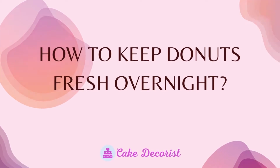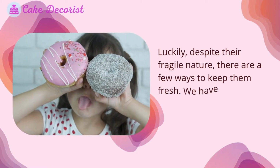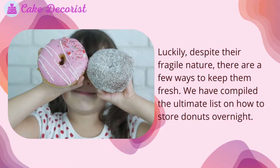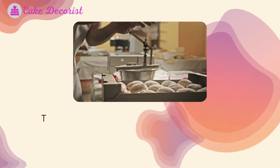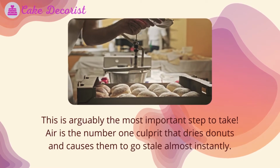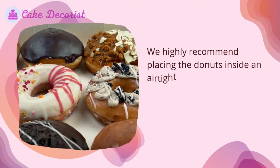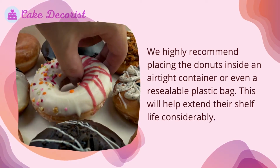How to keep donuts fresh overnight? Luckily, despite their fragile nature, there are a few ways to keep them fresh. We have compiled the ultimate list on how to store donuts overnight. Store them in an airtight container. This is arguably the most important step to take. Air is the number one culprit that dries donuts and causes them to go stale almost instantly. We highly recommend placing the donuts inside an airtight container or even a resealable plastic bag. This will help extend their shelf life considerably.